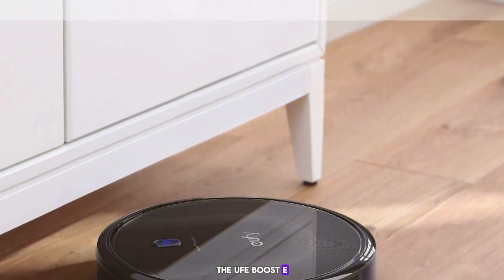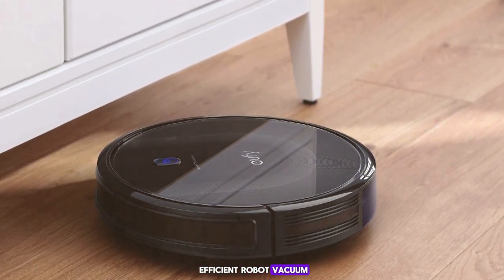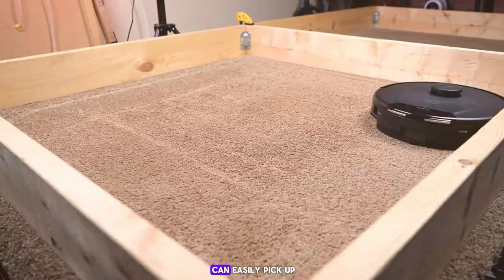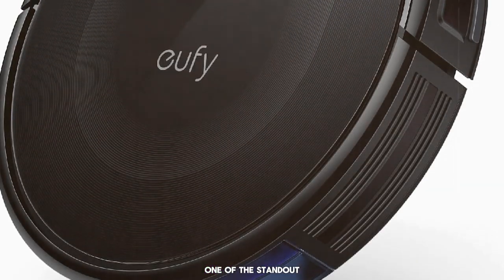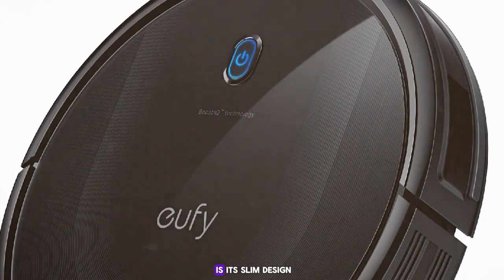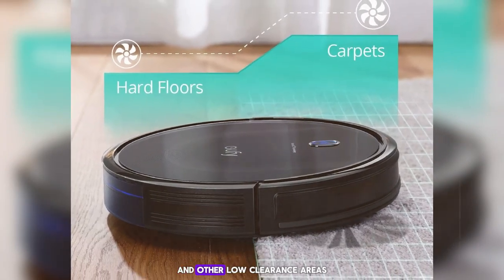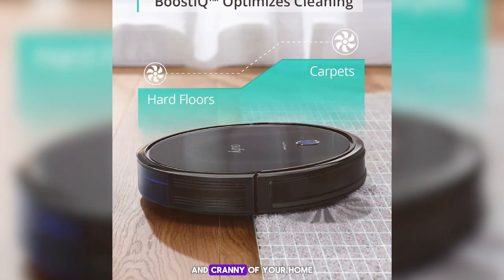The eufy BoostIQ RoboVac 11 Siemens Max is a powerful and efficient robot vacuum that is perfect for pet owners. With its advanced suction technology and powerful brushes, it can easily pick up pet hair, dander, and other debris from your floors. One of the standout features is its slim design. At just 2.85 inches tall, it can easily fit under furniture and other low clearance areas, ensuring that it can clean every nook and cranny of your home.